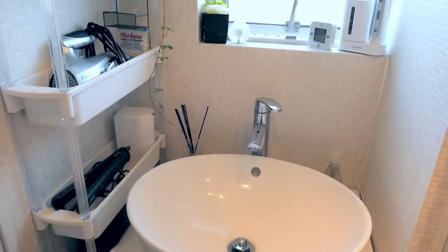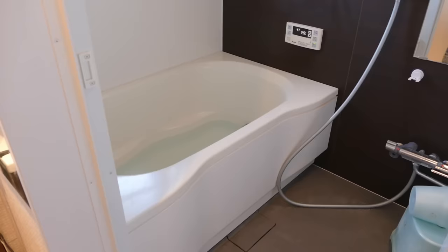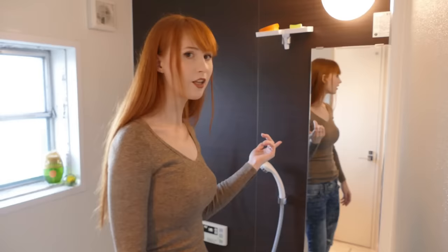Your bathroom may look like this. Or if you're a poor person, your tub, sink, and toilet will be all in the same room. Why is there a mirror in here? Won't it just get foggy?